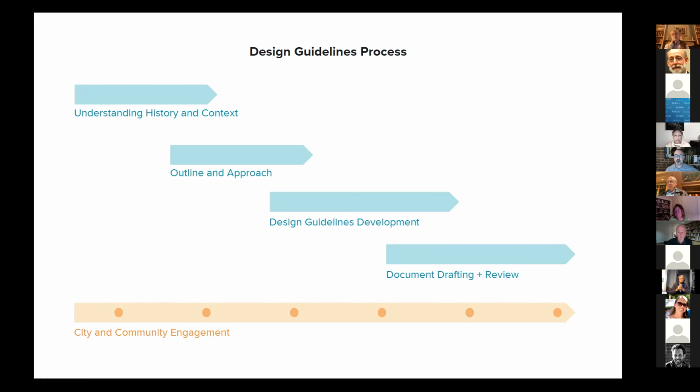And then by the time the CEQA review and the EIR is done, we'll have design guidelines that will stay with the site. After, say, our project never works and we go away, someone might come along in 10 years or 20 years, whatever it is, they would be governed by those design guidelines. So I'm going to stop the share now and open it up for questions.